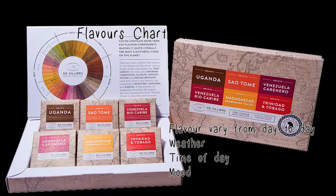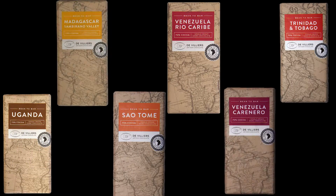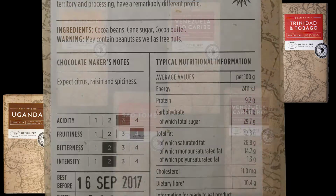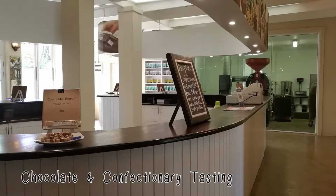During the tasting, we looked at a chart with all the different flavors you might experience when eating a particular chocolate. The flavors could vary from day to day, depending on the weather, time of day, if it's paired with something else, as well as your mood. All their single origin chocolate packaging has their chocolate maker's note where he identified the flavors he tasted. After one successful tasting and a lot of chocolate knowledge, it was off to the chocolate and confectionery tasting.